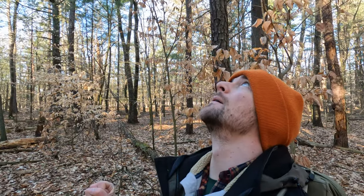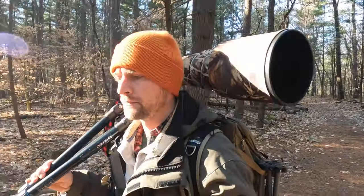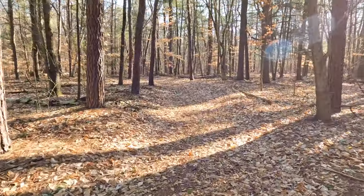Problem is, they're really hard to photograph because they hang out high up in the pines. But I'm gonna stay here for a little bit and see if maybe I can locate it and see if maybe it'll come down. Awesome. The pine warbler continued to sing above me, so I decided to move on deeper into the forest.